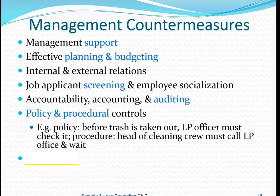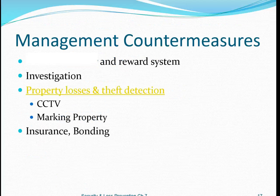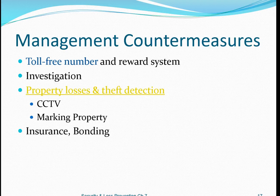Policy and procedural controls. For example, a policy before trash is taken out, loss prevention might check it. And you can have signs explaining your policies, how they're enforced, explaining to the employees exactly what's expected. Some countermeasures that they can continue to take.